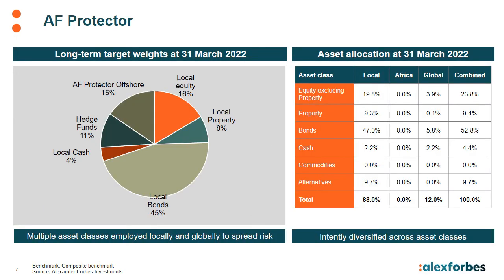The pie chart and tables show the diversified strategic asset allocation of AF Protector. A large allocation to bonds provides exposure to changes in interest rates, which is the primary underlying driver of the change in annuity prices. A high allocation to low-risk defensive assets such as local cash and local bonds spreads risk across various asset classes, investment styles, and asset managers, and also helps with capital protection. There is a moderate allocation to riskier growth assets, as growing returns is not the primary objective of the portfolio. Hedge funds provide protection for when equities underperform during times of heightened volatility or when expected returns from traditional asset classes are muted.